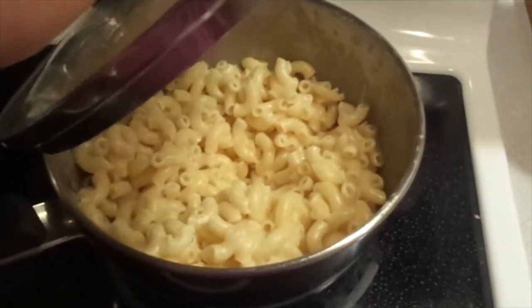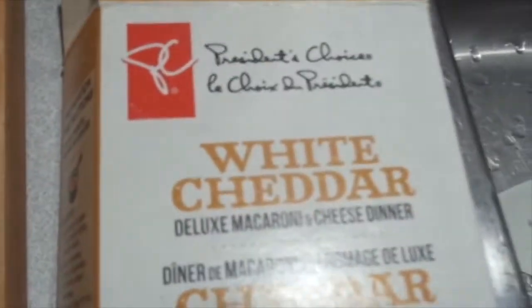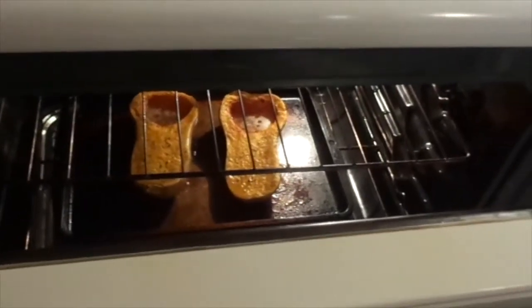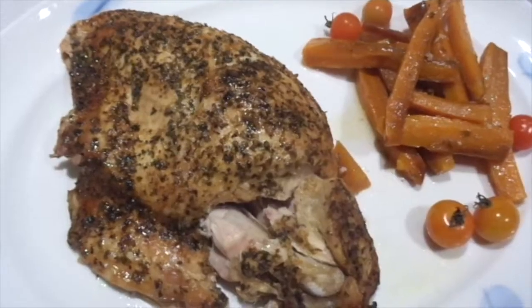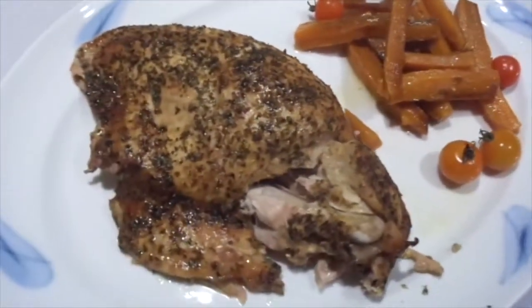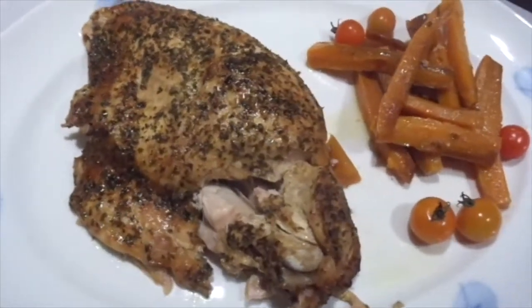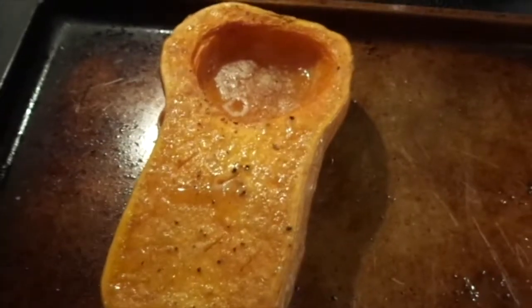Also made some macaroni and cheese for the side. Also got some squash there cooking. So here it is out of the crock pot with the cooked carrots, and I'm only cooking for me and my hubby, so. And here's the squash. Let me know if you like squash or not.